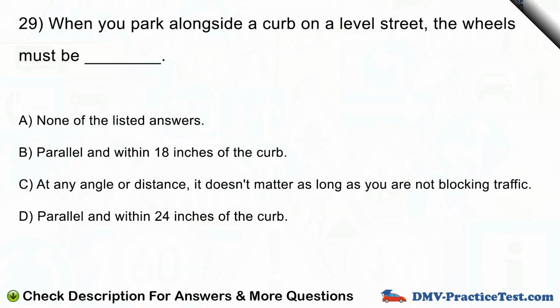Question number 29. When you park alongside a curb on a level street, the wheels must be blank. A. None of the listed answers. B. Parallel and within 18 inches of the curb. C. At any angle or distance, it doesn't matter as long as you are not blocking traffic. D. Parallel and within 24 inches of the curb.